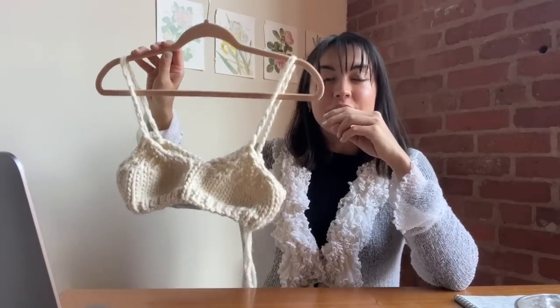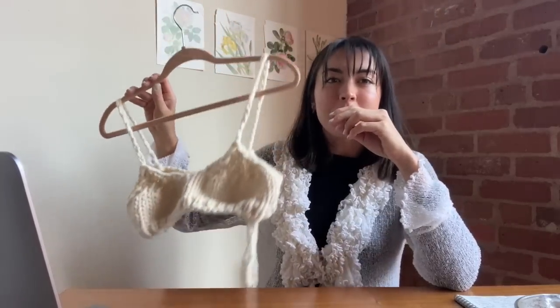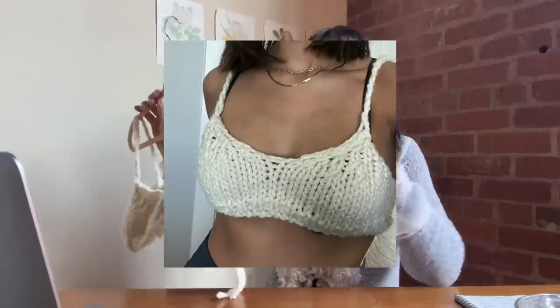The next thing I can't show because I gave it as a gift to my friend Shay. It's just this mustard balaclava. I followed Jenna Phipps' tutorial on YouTube. I had to adjust it a little bit because I used chunkier yarn than she did. It turned out great. And then the last thing I made in January was this chunky bralette. I don't really remember making this. Here it is. The ends are not weaved in, which is a common theme throughout the video.